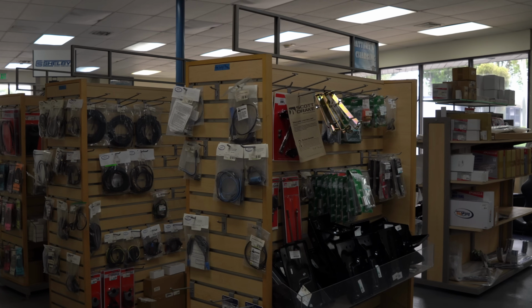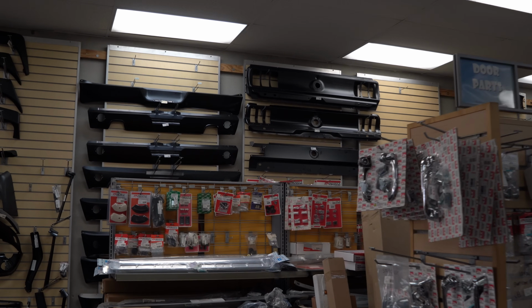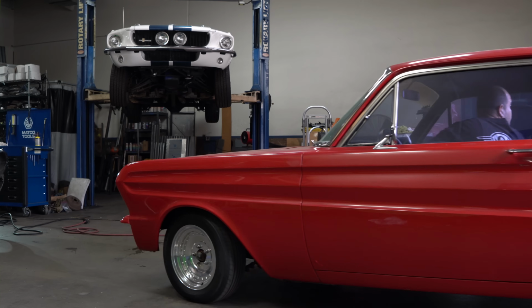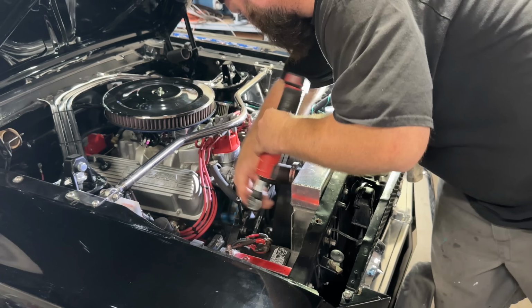So we have a big retail showroom in the front where we sell parts to people who are repairing or restoring their cars themselves. And then we have 5 full-time technicians doing repair and restoration work here in the shop. And we do everything from changing the oil to complete concourse restoration, resto modding, whatever customers are looking for to be done to their classic Mustangs.